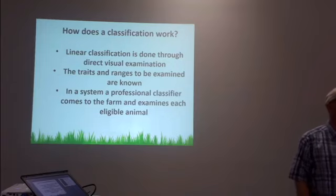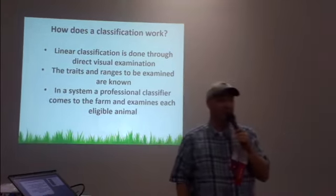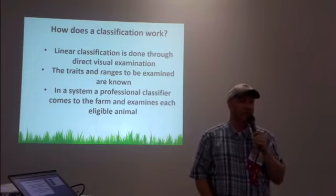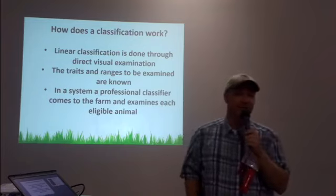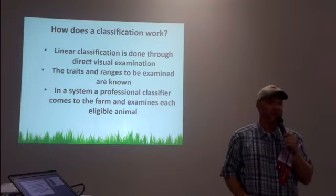That instrument is used by whoever the classifiers are. They come to your farm. You have your cattle ready to be assessed. There are some eligibility requirements for what type of animal can be classified. They have to be at least 2 years of age and have freshened. So they have to be a cow in milk. So your 5-year-old cow that's dry is not eligible for classification.